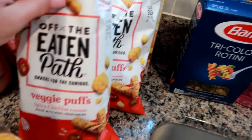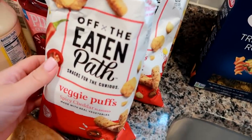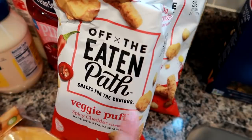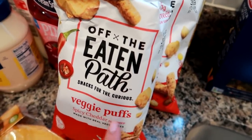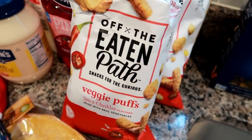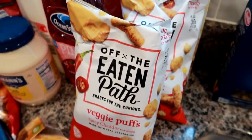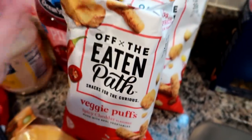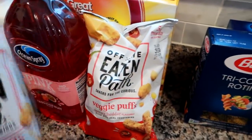I got 2 bags of these Off the Eaten Path veggie puffs. I love these. I've tried several of the snacks by this brand, and these so far are my favorite. They're like a spicy, veggie, slightly cheesy flavor. They're just really good, and they are made with real veggies. So I have one for home and one to bring to work.